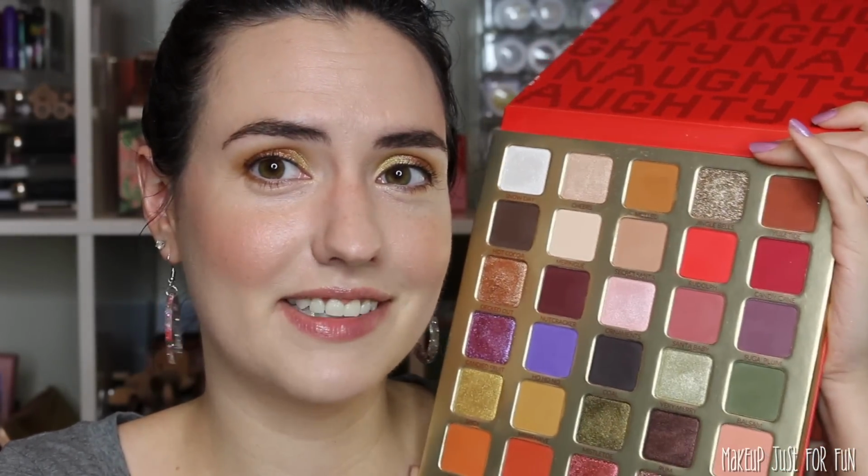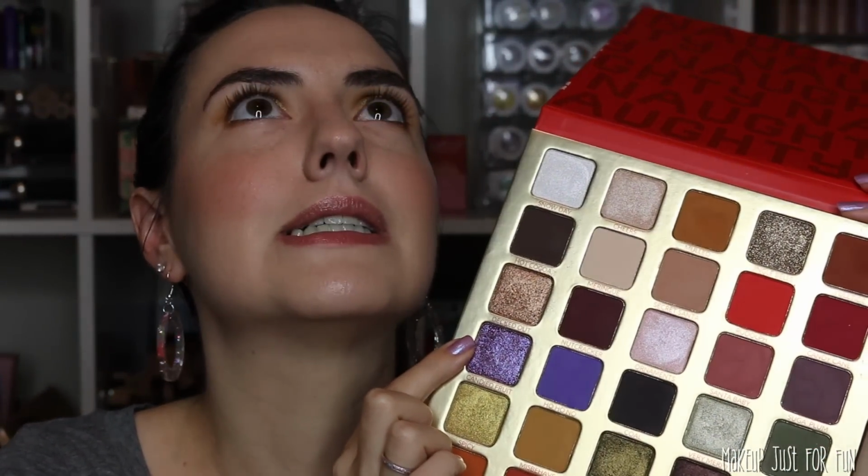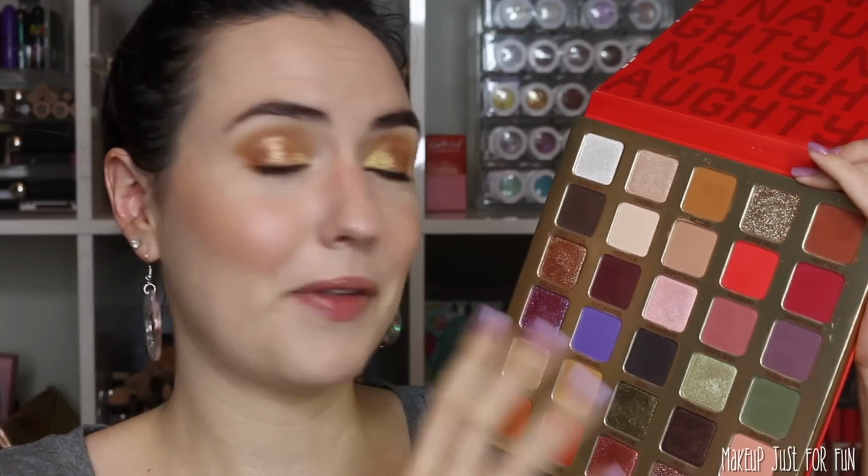I don't think I've ever really loved a BH Cosmetics palette, ever. There have been some products here and there of theirs that I liked. I have never loved one of their palettes, and I love this. It's crazy. This shade, Candied Fruit, oh my gosh. If you know me, then you know why I am so crazy about this color scheme. On top of the fact that the formula is stunning.